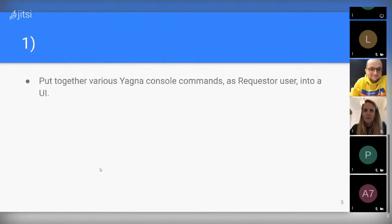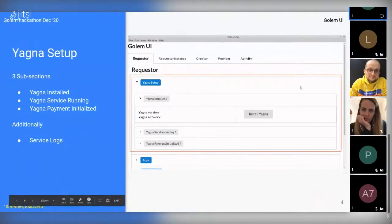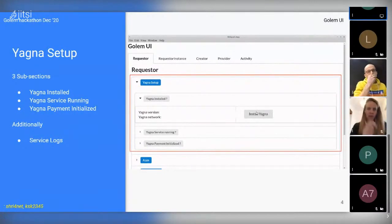As our first enhancement, we have put together the various console commands that are needed by Yagna as a requester into a UI. We have grouped them together. Yagna can be installed at the click of a button. The service can be started at the click of a button. The payment initialization too. So all the Yagna commands we have put as part of the UI, which would make a developer's life easy. This is partially working as of now. We have tested most of the scripts, but we have not integrated that with the complete user workflow.